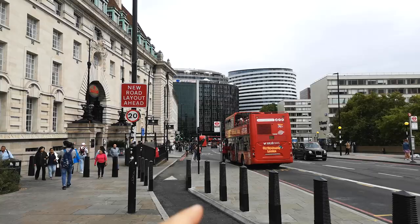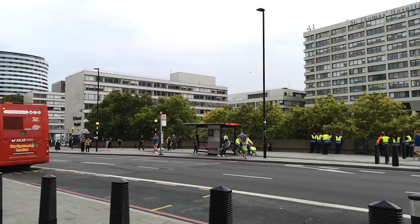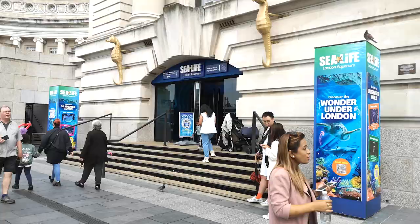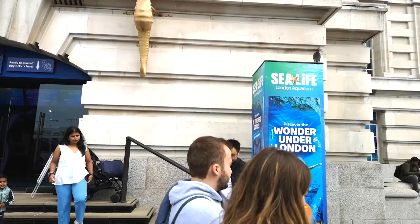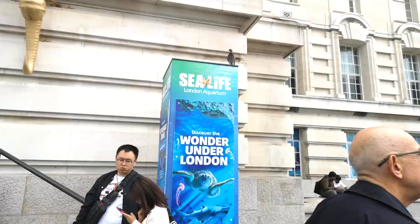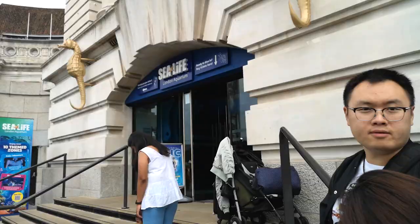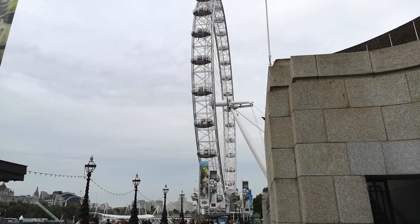Oh, this is the tourist bus. Many people book this bus, buy tickets to see the most famous places in London included in the ticket. So let's go now in the direction closer to London Eye. And here is London Aquarium, by the way, so you can see lovely creatures here. Right. Now we're close to London Eye. Almost there.